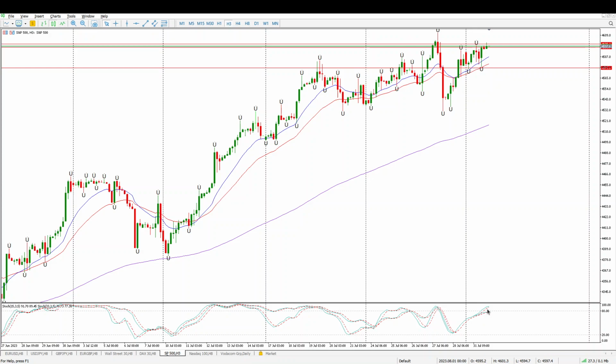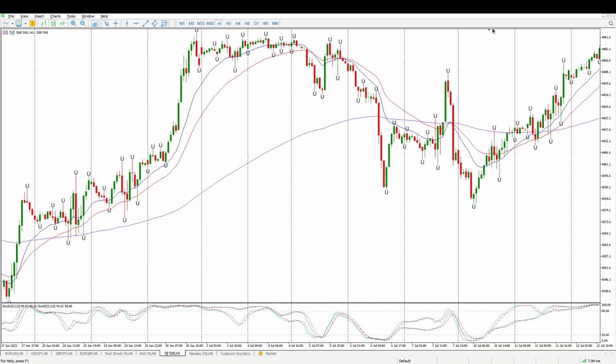Oscillators have kind of separated a little bit. They're in the overbought area, so I would be reluctant to be jumping in longs here on the 3-hour. And either a range or a channel forming, no real bearish structure at the moment, strong uptrend. It's just looking a little bit tired.